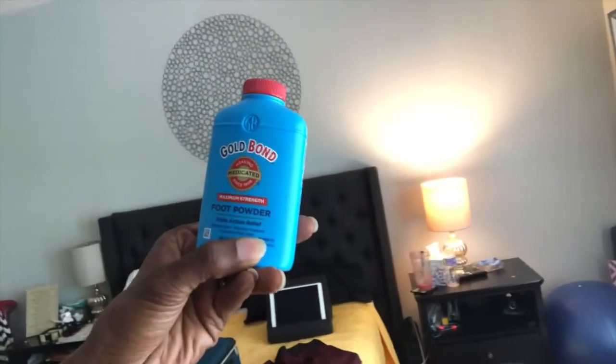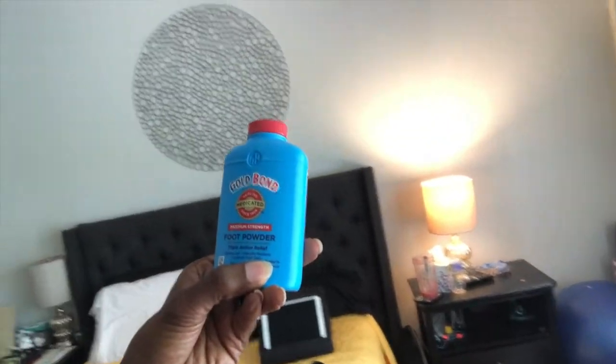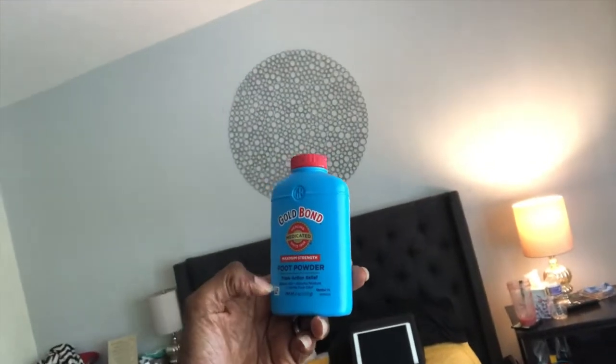Now I got the old Gold Bond, and I found this to do at maximum strength. I'd sprinkle some of that in my socks and sprinkle a little bit in my shoes at night when my shoes are airing out, and that keeps everything fresh. It keeps everything clean. It keeps your feet from collecting a lot of moisture, because that's what powder does. It collects moisture, and keeps your feet from being moist all the time.